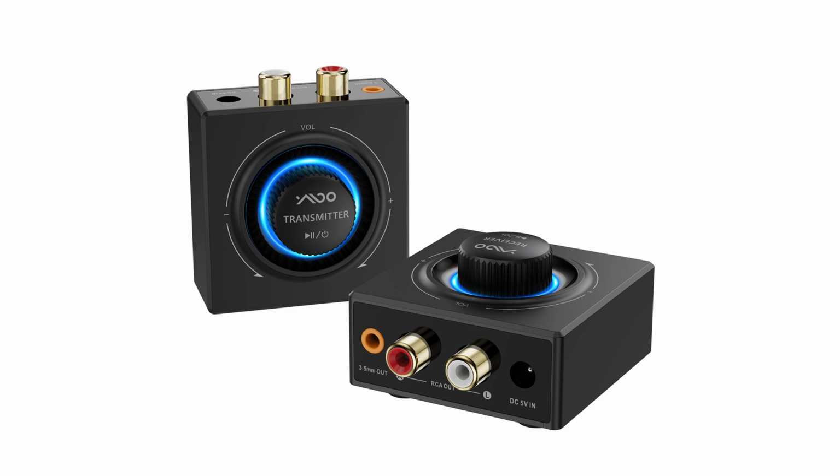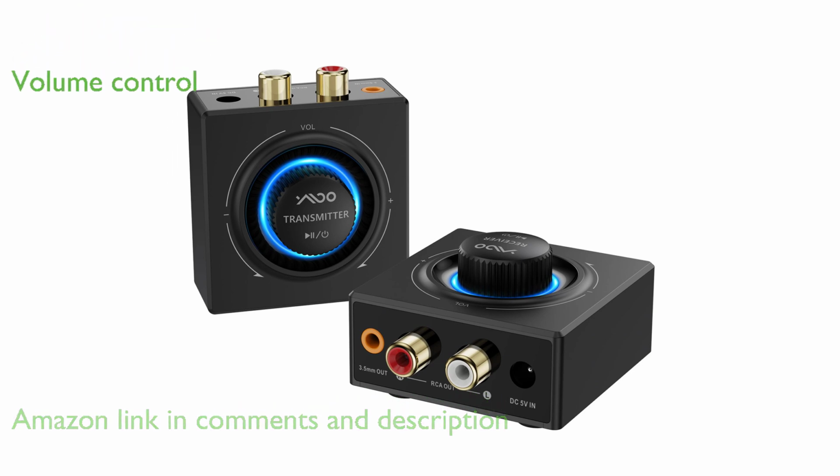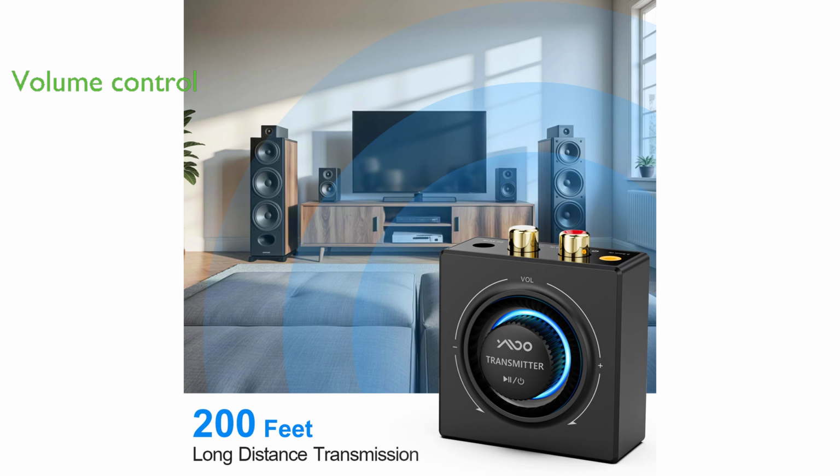The YMOO Wireless Audio Kit offers a robust and stable connection through its 2.4 gigahertz technology, ensuring seamless audio streaming without interruptions. With an easy-to-use multifunctional knob, users can effortlessly control volume and adjust settings, adding a touch of modernity with its color-changing ring light.